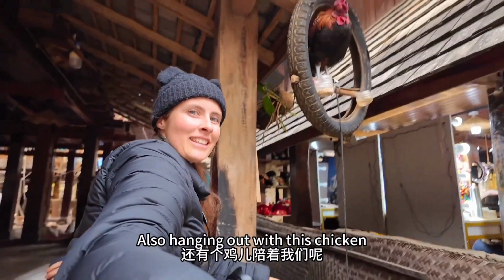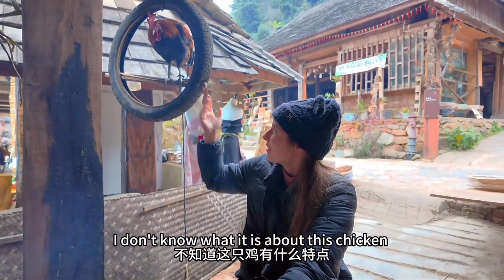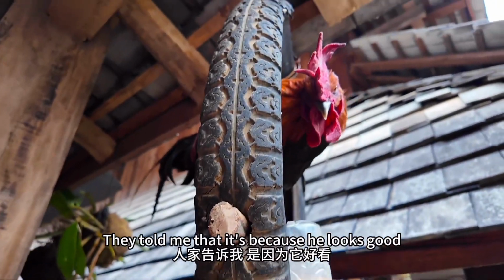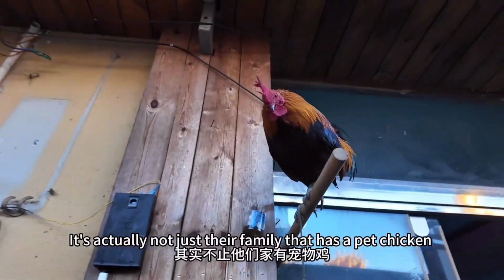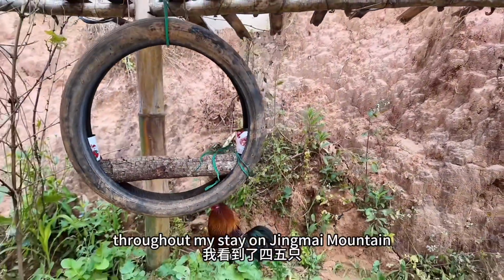Also hang out with this chicken. This is their pet chicken. I don't know what it is about this chicken that made it worthy of not being eaten while all the other ones get eaten. They told me that it's because he looks good and he should be shown off to the world or whatever. It's actually not just their family that has a pet chicken. I saw 4 or 5 of them throughout my stay on Jingmai Mountain.